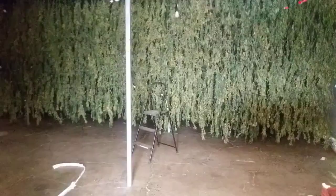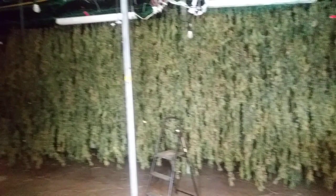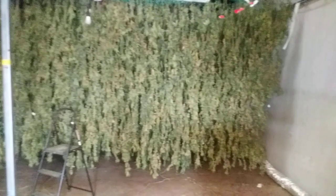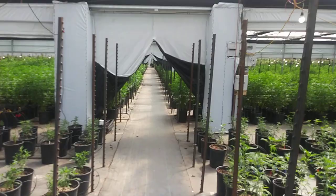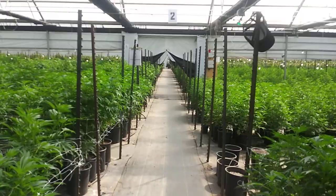And here we have the drying room. About 5,000 pounds of premium pot hanging here, baby. Looking good. Let's head back over here. So we're in Bay One. Small plants. Bay Two. More mature plants.